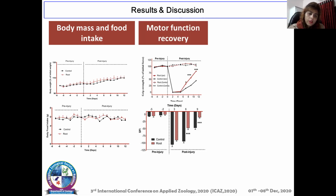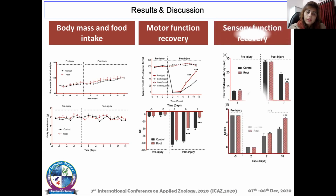Basically, the functional index is the main indicator showing the animal's hind parts moving towards their normal position. Sensory functional restoration was assessed by paw withdrawal latency from a hot surface and by pricking the skin to cause pain. We found significantly earlier paw withdrawal in animals treated with this plant as compared to control, and similarly the pinprick score was found to be fully functional in the treated group as compared to control.